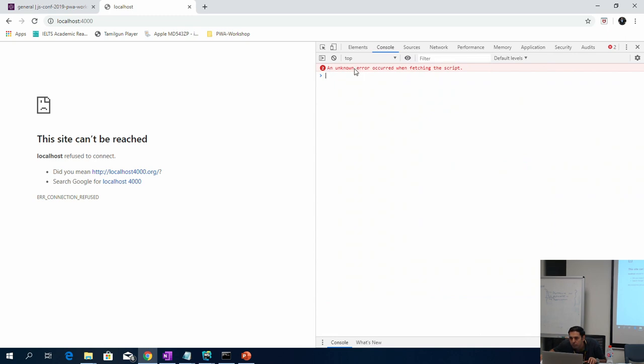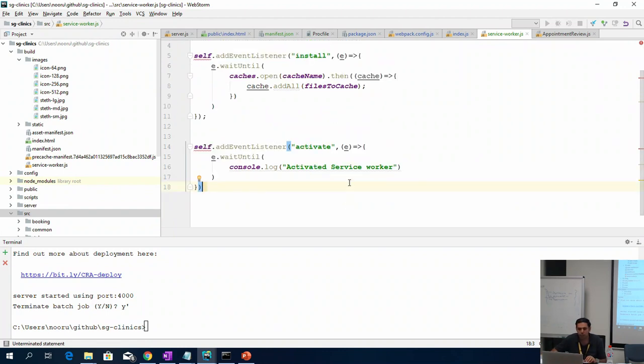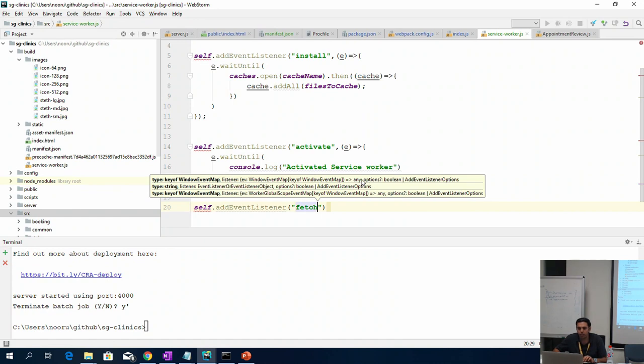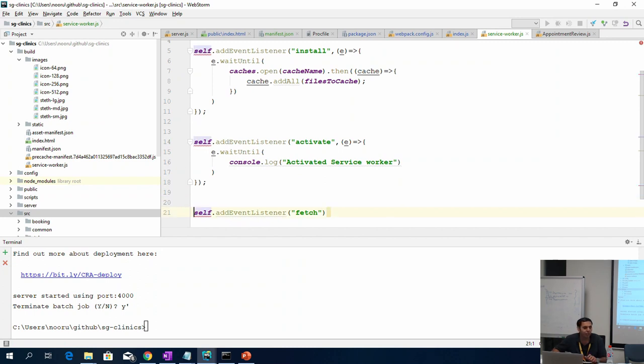Have some weird problem. It requires one additional step, because currently it does not know what to do. While we have cached it, it does not know that if I receive such a request, what should I do? So we got to tell it that whenever you go to fetch, how do I respond? How should the service worker respond? It needs to know.